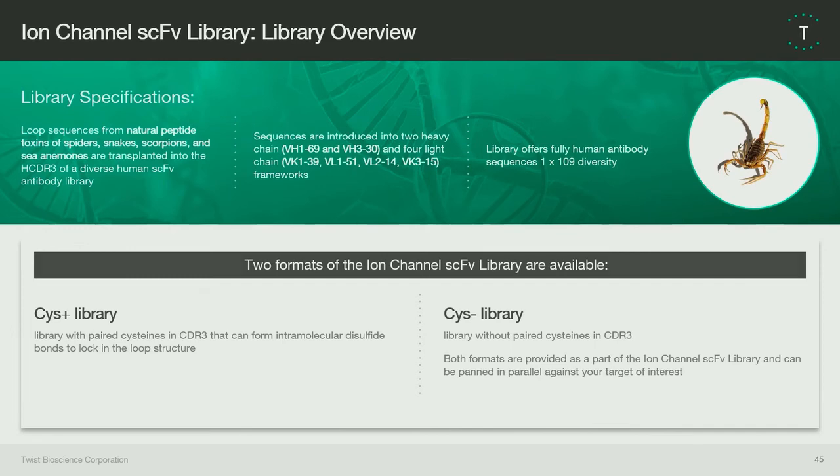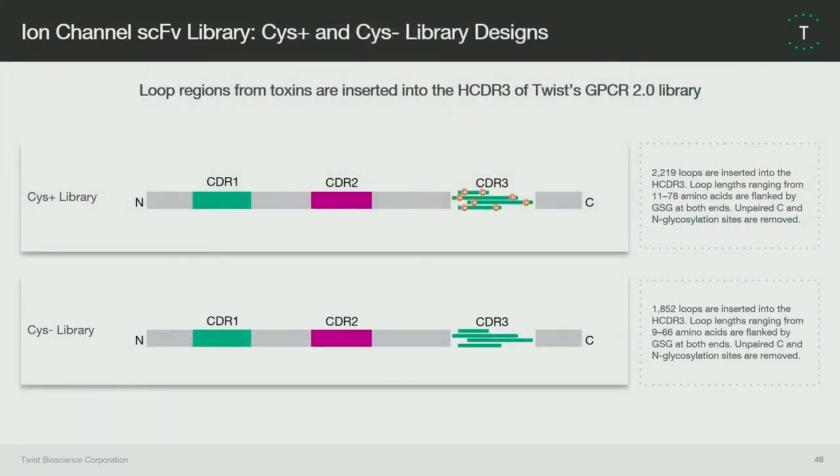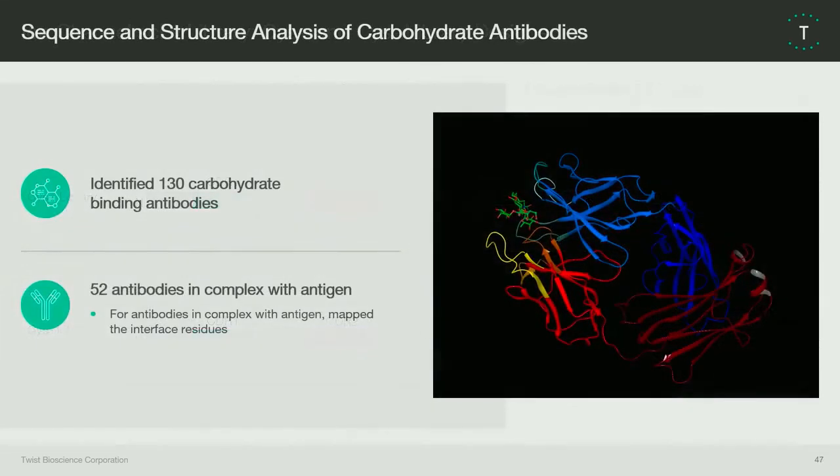And finally, this slide just shows you how it was designed, in the sense that we used both cysteine-containing peptides for CDR3 as well as no-cysteine peptides, and we created these two different sub-libraries within the ion channel library.